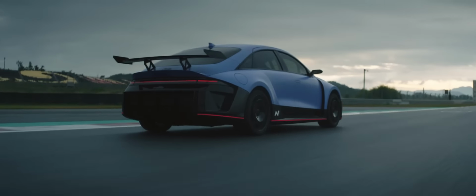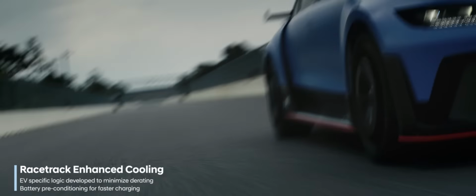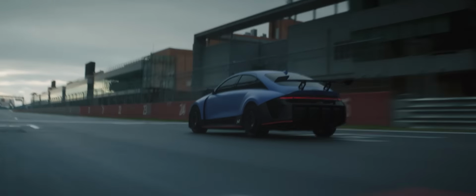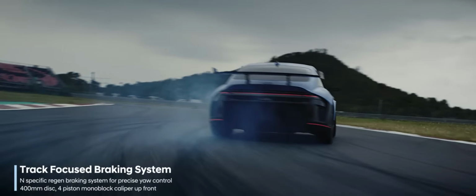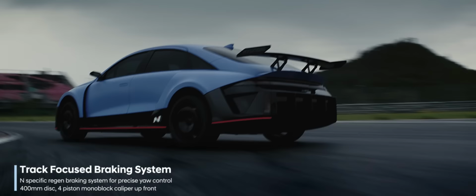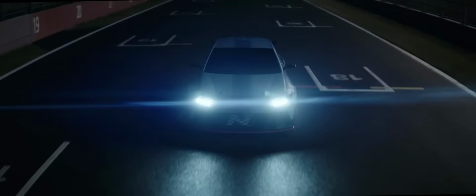another level. Endurance is key to racetrack capability. Track-optimized cooling strategies keep high-temperature items in check. With heavier weight, strong and consistent brake performance is a must. N-specific regenerative braking allows the RN22e to precisely control yaw and attack corners like never before. This is our answer for next-gen driving experience.